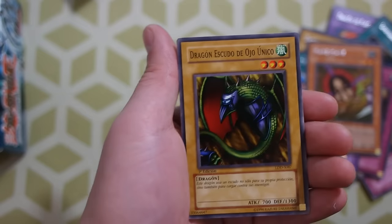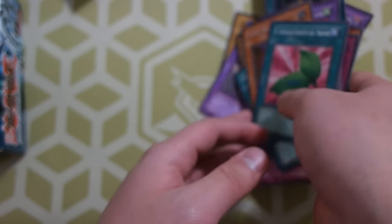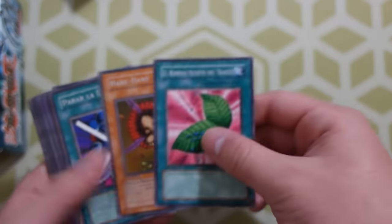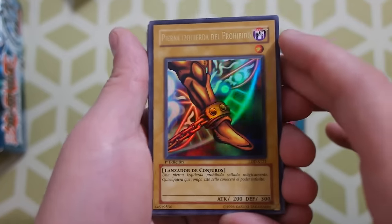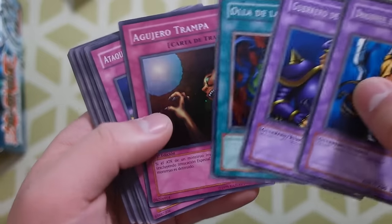Oh man. There you go, guys. There's four rare. Oh man. And unfortunately, we didn't get a Blue Eyes White Dragon, but that's okay. We did get, of course, a Dark Magician, which is really, really awesome. So let me just go off the rares real quick. This is left leg. My bad. This is left leg. Left leg of the Forbidden One is an Ultra. Really, really cool. Oh my god.